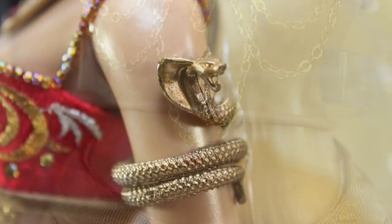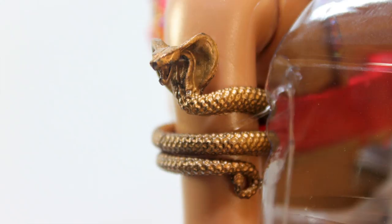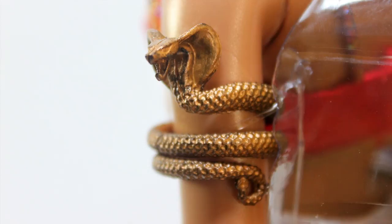Her golden accessories also include a cobra armband placed on her left arm, though in the movie, the armband is actually seen on her right arm. The golden cobra's detail is intricately sculpted to replicate the scales around the body, and the cobra appears like it is ready to strike.